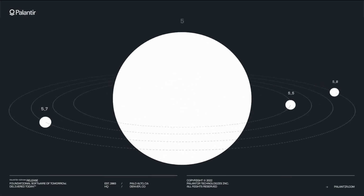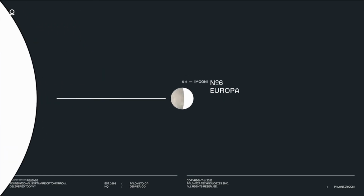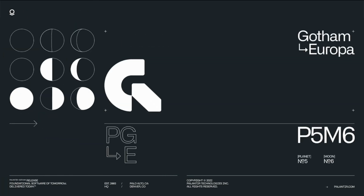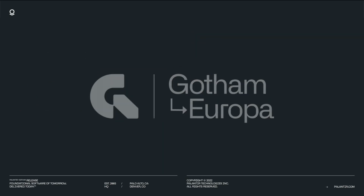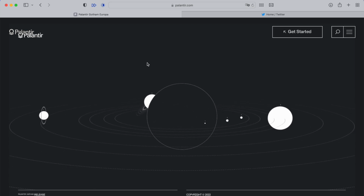Palantir has just launched its latest version of Gotham named Gotham Europa, which is after one of Jupiter's moons. It seems like Palantir is going for much more of a solar system naming theme now, which is interesting to see. Outer space, if you will. A bit of an animation here when we land on the page.